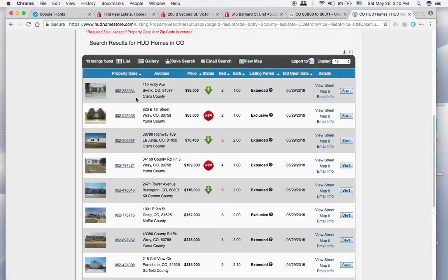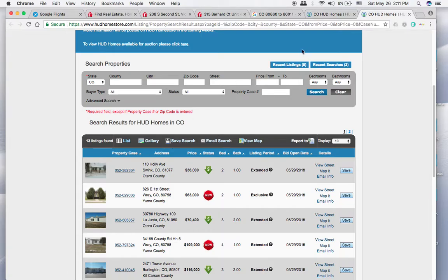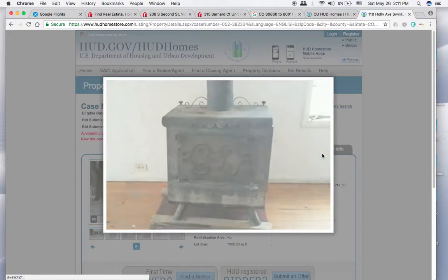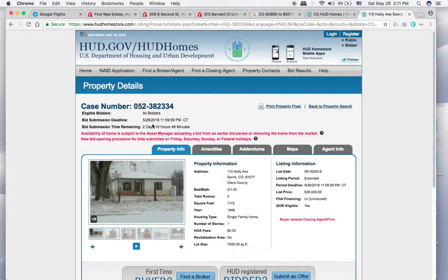So look at these ones, Colorado. I mean, again, I think this is really far away from where you are. But look at this one. This is a really old house, as you can tell, but it's only 36,000. All bidders. There's a couple rules about buying a HUD house because it's like an auction thing from the government. But anyway, we're not going to go into that right now.